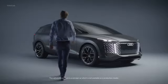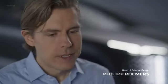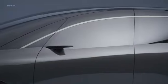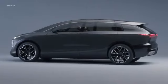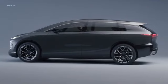U-Car. Our strategy is to build the most attractive and progressive cars in every segment. And this was also our challenge on the Urbosphere. I think the result is quite stunning now. It will be very exciting to see how this car is received from the public.